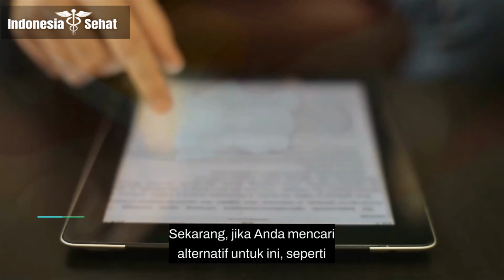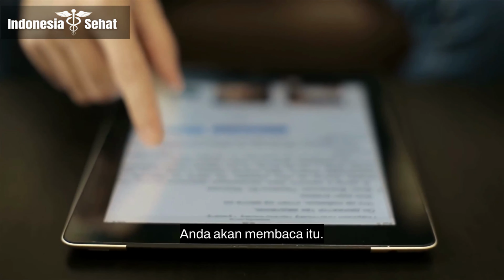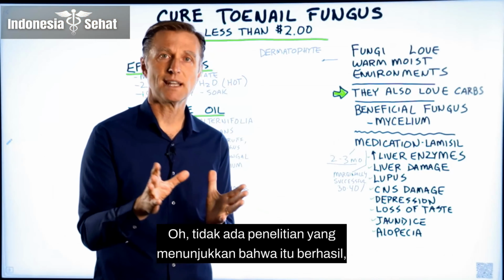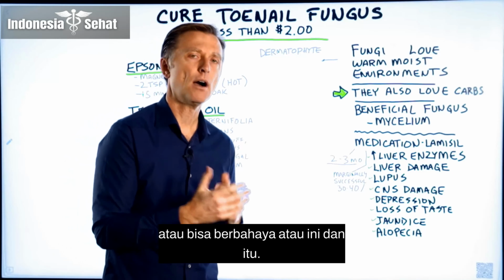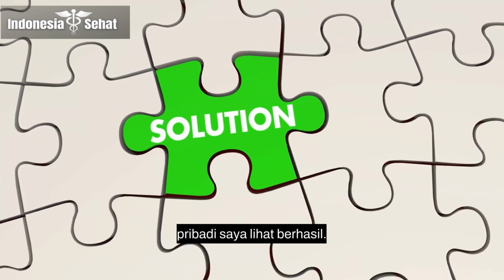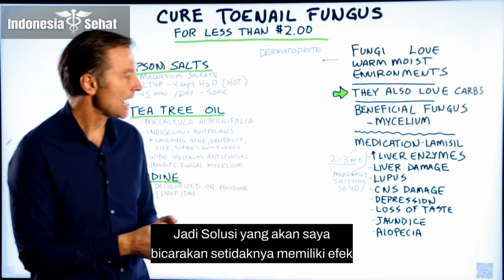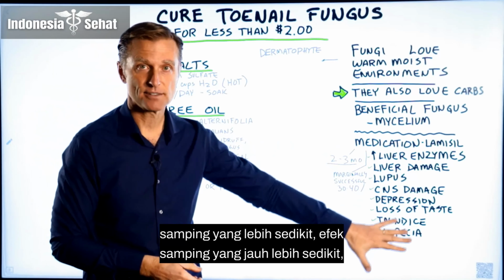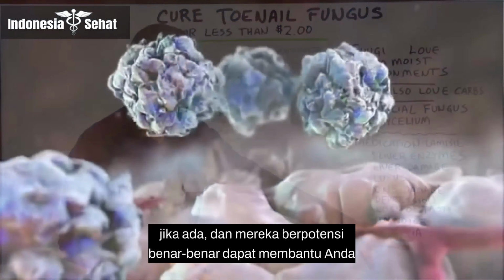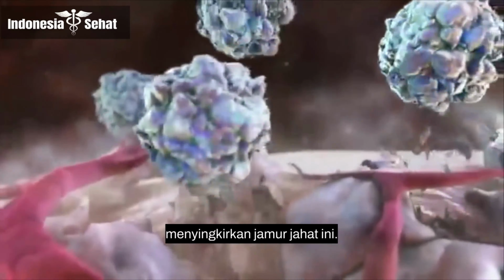Now, if you look up alternatives to this, like natural remedies, there's going to be a lot of stuff you're going to read that, oh, there's not any studies that show that it works, or it could be harmful, or this and that. But I want to give you some solutions that I've personally seen do work. So these solutions I'm going to talk about at least have less side effects, a lot less side effects, if any, and they potentially could actually really help you get rid of this nasty fungus.